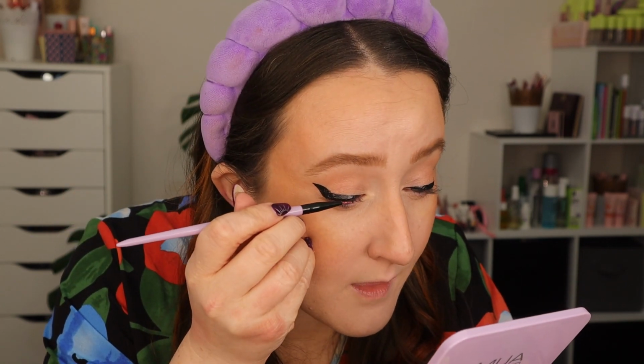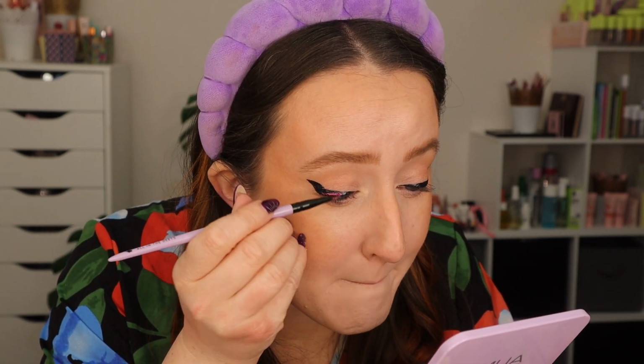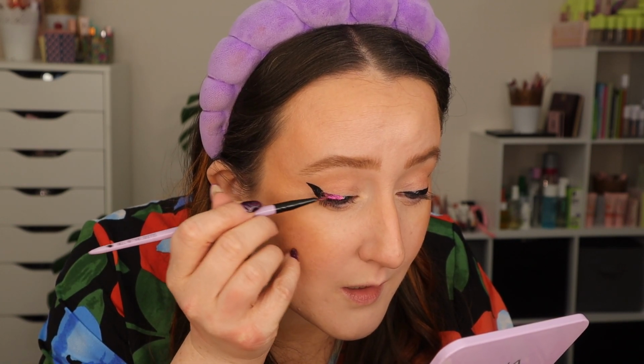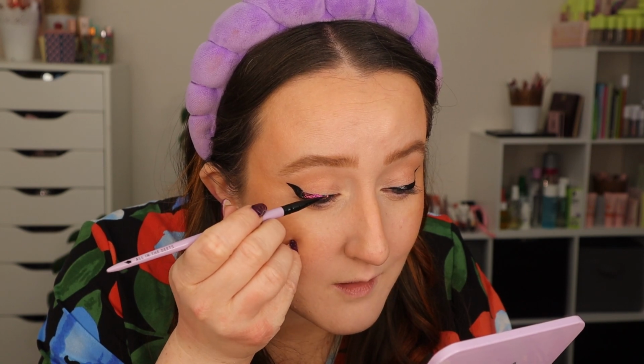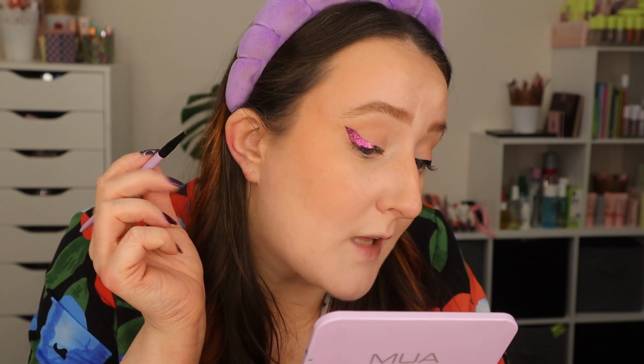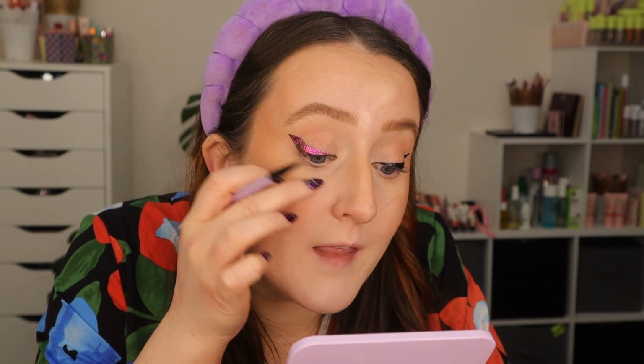Then you can paint this on to this wing, and where this is black, it will show up the duochrome liquid eyeshadow. It does take a little bit of a steady hand, but if you can do the black wing, you can do this bit. This bit's easy. So you're just following what you've already got on with the liner brush and getting that incredible duochrome liquid eyeshadow on.